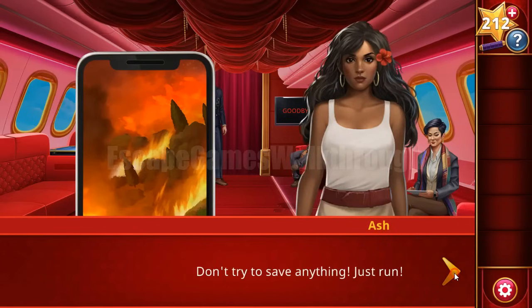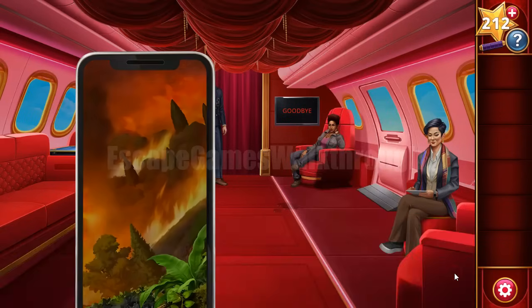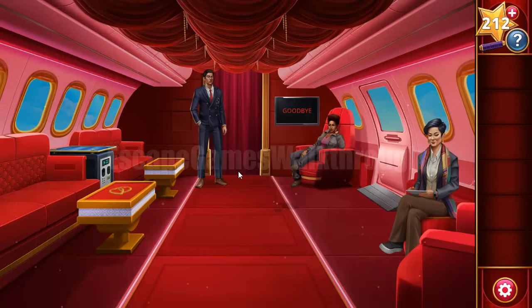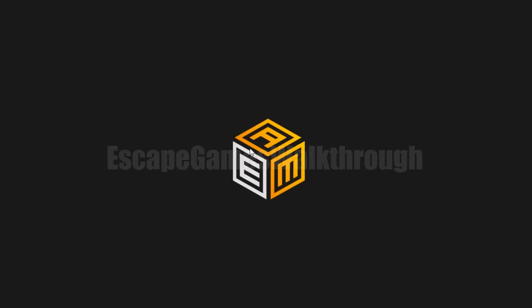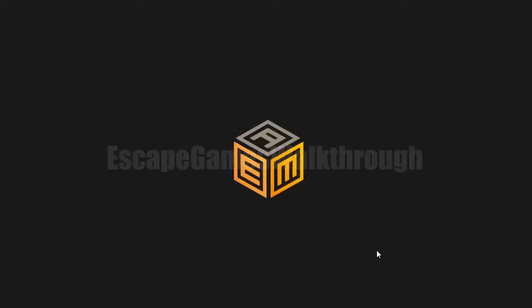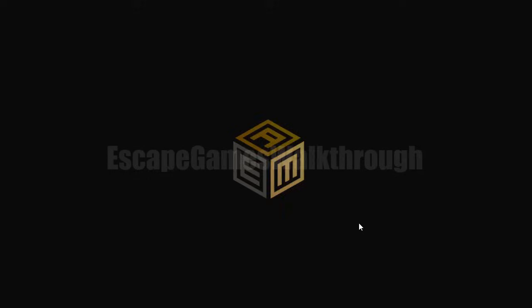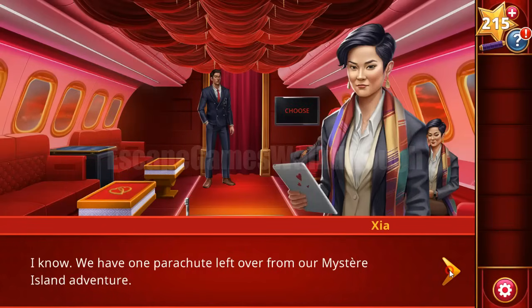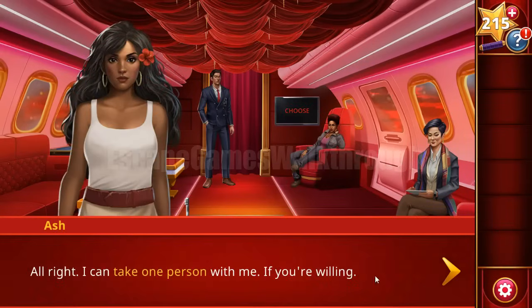So you can see that the vineyards are on fire, so it makes sense to attempt to complete the game, but we need to complete it anyway. And we are playing Adventure Escape Mysteries Puzzle Hours Chapter 6, and it's the last chapter. Now all this team travels to the vineyards to save them from the fire.